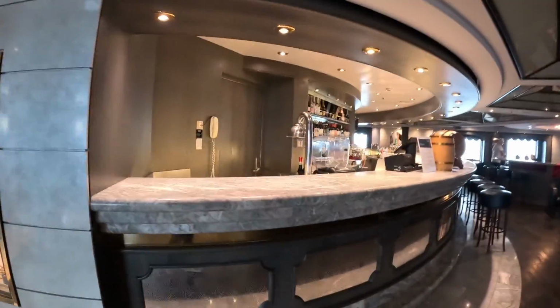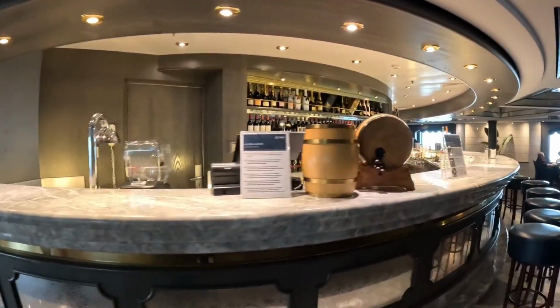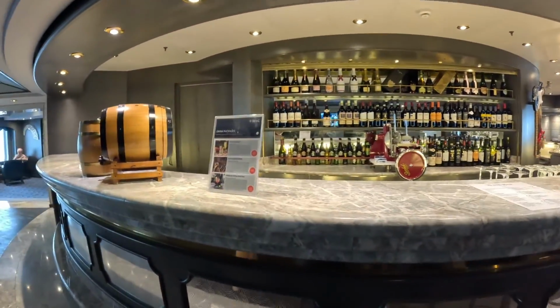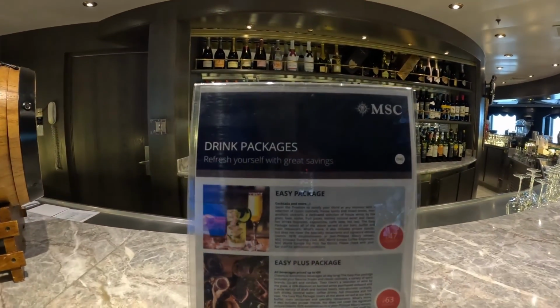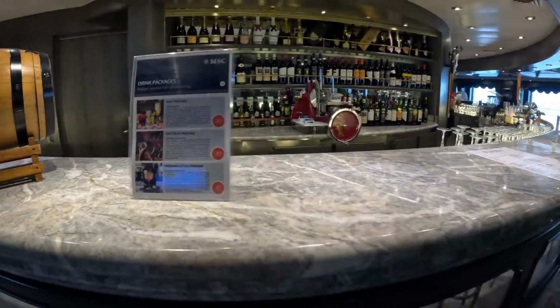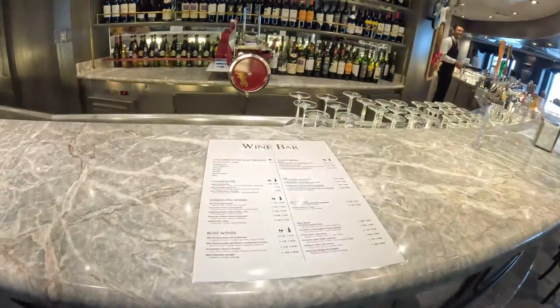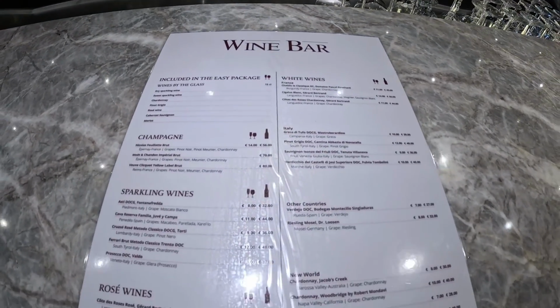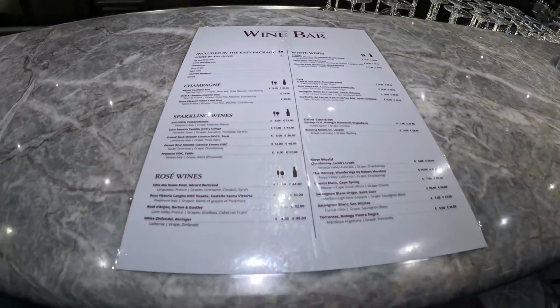This is the famous wine bar on board. They also offered some beers that they didn't offer anywhere else on board. Some drink packages and pricing. If you want to see better, just pause your screen and you can get a better shot with the prices included.